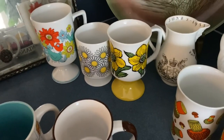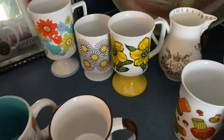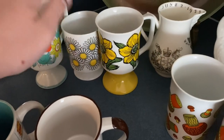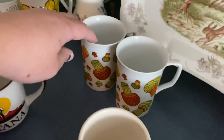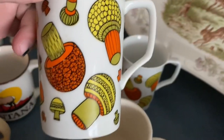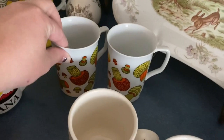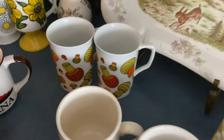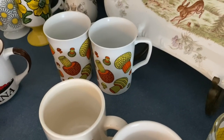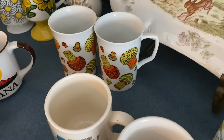Then in the back here, I have a little set of vintage Japan pedestal mugs. This one's really sweet with a little bird on it, so I'm gonna sell those as a trio. These two are super cool, but they're not in perfect condition. They have some little flea bites, as you can tell, and one of them actually has a tiny little chip on the rim. So I'm not sure if those will sell. If so, they would probably have to sell for a really low price. So I might end up keeping them if they don't sell, but we'll see.